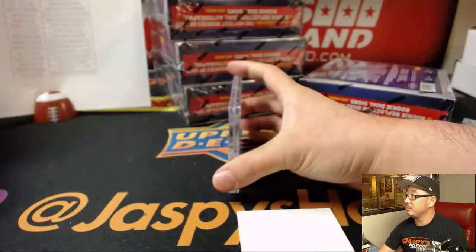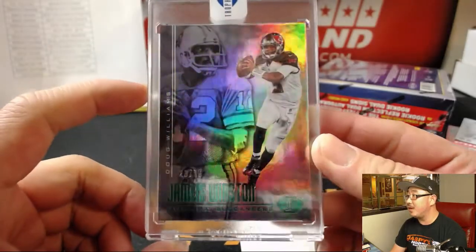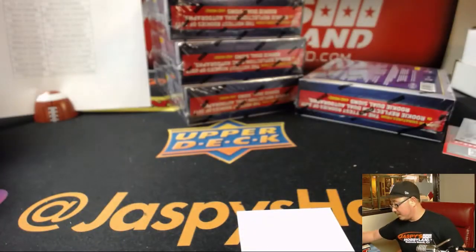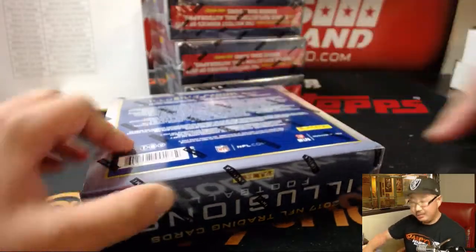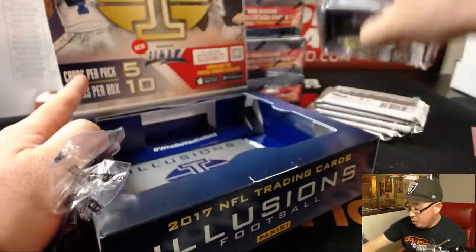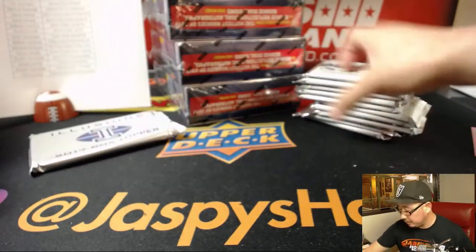The box topper is going to be the famous Doug Williams. 20 out of 25. Nice lower number on this one as well. Oh, right, the 100 pence. I remember that. Cool. Well, congrats. That is for the Buccaneers. That'll be for Scott. There you go, Scott. No Texans or Browns yet, I don't think. Right? I don't remember.